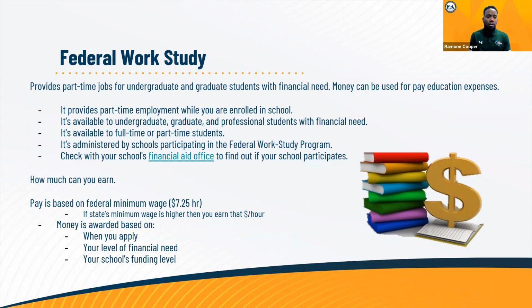What the Federal Work Study Program does is it gives you a part-time job as either an undergraduate, graduate, or even a professional student that qualifies for financial need. The money can be used to pay for educational expenses.